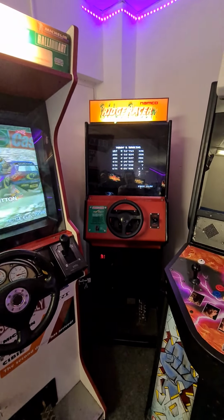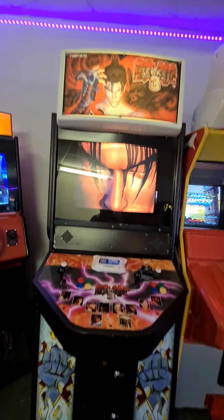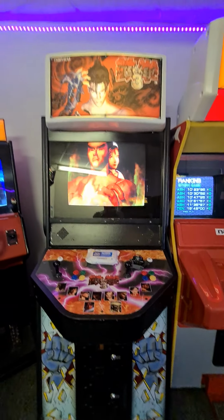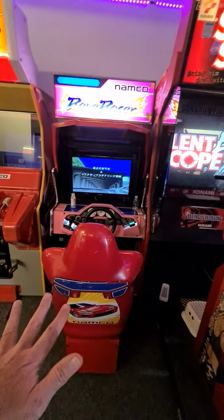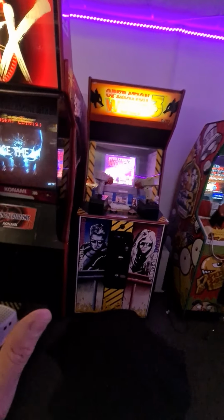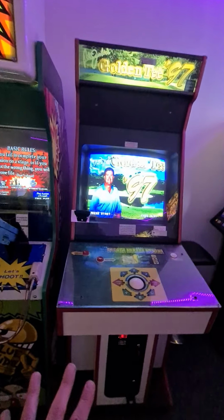We've got Ridge Racer there, that's a newish one, so before lockdown that wasn't there. And Tekken 3, big unit there, so two-player fighting game. Time Crisis, we had that before. Rave Racer, it was downstairs, it's moved up. Silent Scope, it's been there for a while. Operation Wolf 3, Point Blank 2, and this is a relatively newish one.